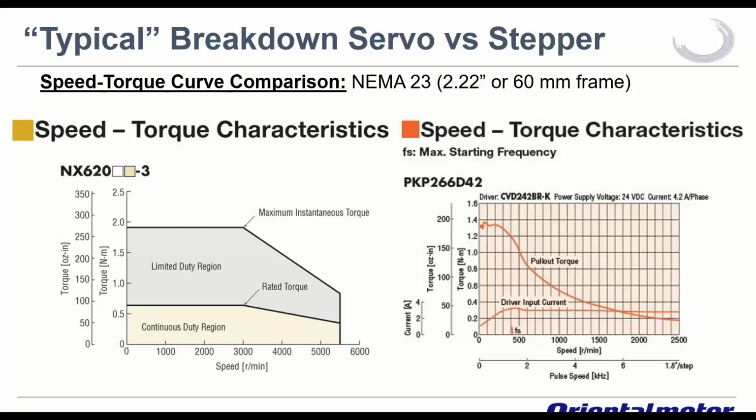So if we take that same torque value, that 0.6 newton meters of torque, and plot that on the speed torque curve of the stepper motor system, we can see that for the stepper motor system, it has more than that at the slower speeds. However, in this case, at 900 RPM, it starts to drop below that 0.6 newton meters of torque. So again, that's where that simplified separation of servo versus stepper happens when we look at things above 1,000 RPM or things below 1,000 RPM.